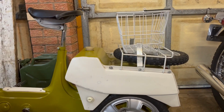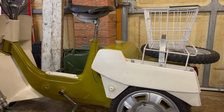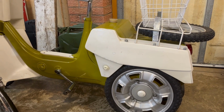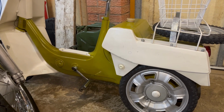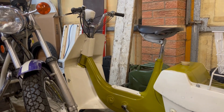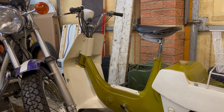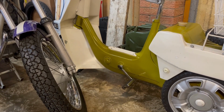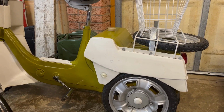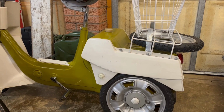Right, the little rat. Ariel 3. So we still want to do some more videos on this with respect to riding it and getting an impression of it. It's all legal, all running well. Just haven't had much time recently with various other things going on to be able to give this a bit of attention. We've got all new tyres, looking pretty good.